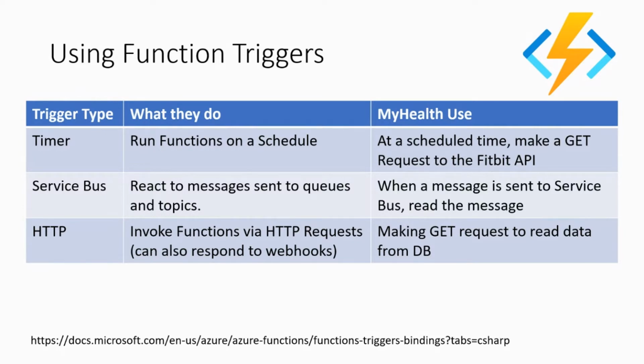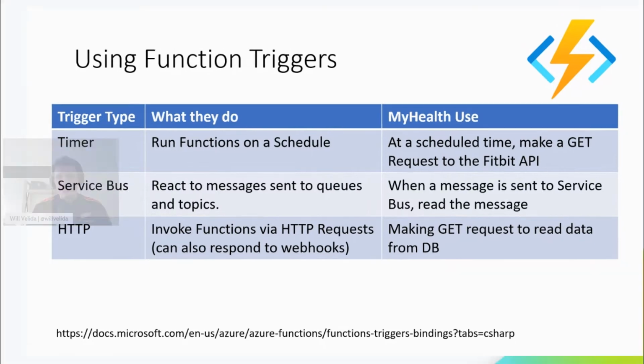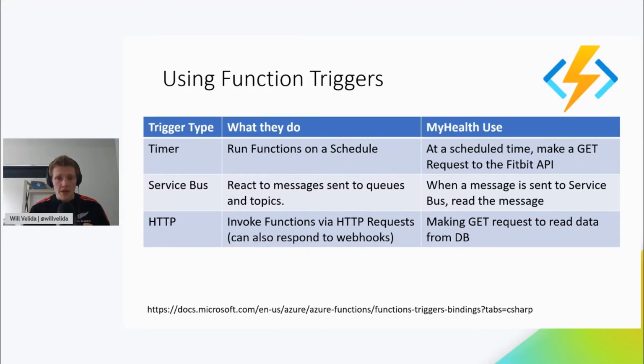So in my application, I'm using mainly 3 trigger types. I'm using a timer trigger, which essentially enables our functions to run on a schedule. We provide it with an NCRONTAB expression, and that's when our functions will be invoked. And we're using that at a particular point in time to make a GET request to the Fitbit API to actually retrieve that data.